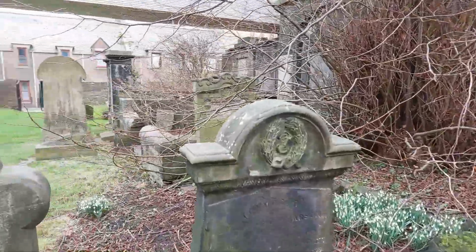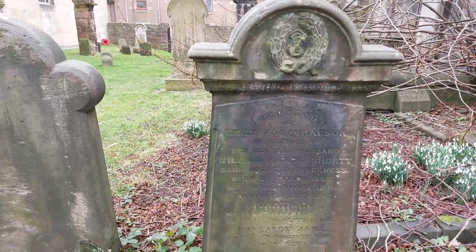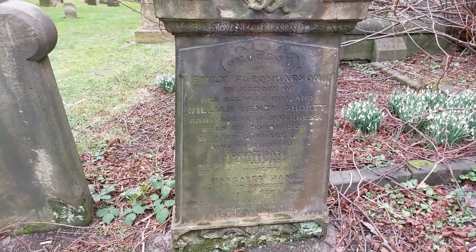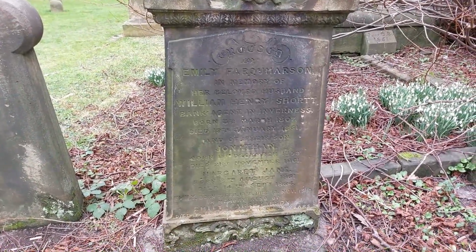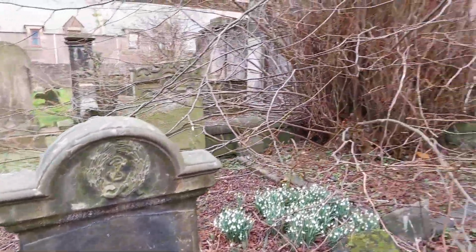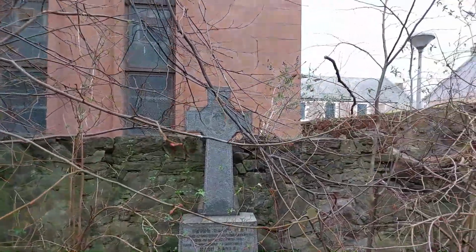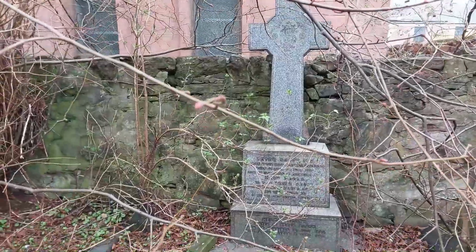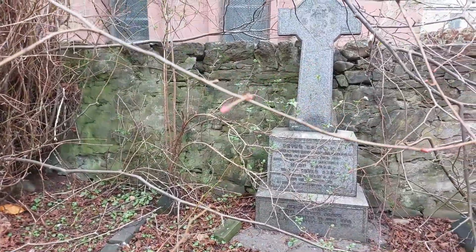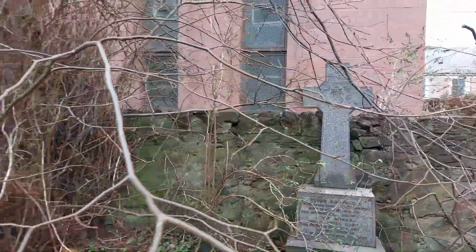We've got Emily Farquharson in memory of her beloved husband William Henry Short, bank agent in Inverness, born the 8th of March 1807, died 1861. And then you've got one tucked away under these trees, which I won't be able to get too close to. Peter Scott. There we go, that's a nice one. Just tucked away in the trees there.